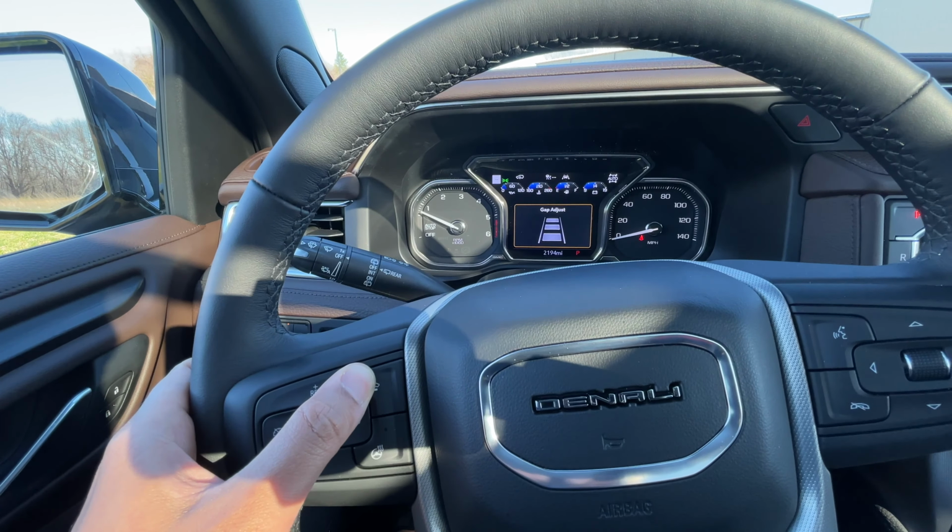Now, just by adding this package, you're already approaching the starting price tag of a Cadillac Escalade, which already comes pretty well equipped with a lot of standard features, including that beautiful curved 38-inch OLED display, which alone is the coolest thing ever. So yeah, you can either spend $82,245 on this Yukon Denali as seen here, or go for an entry-level Cadillac Escalade luxury trim.